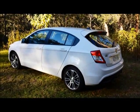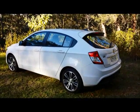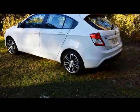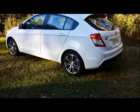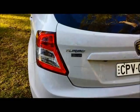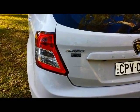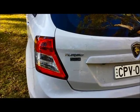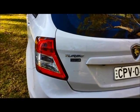As you can see at the rear, there's those lines. It's not an unattractive car, and certainly has a whole lot of grip with these beautiful Continental tyres fitted to these lovely alloy rims. There's two things that make this car stand out: a 1.6 litre turbo engine and handling by Lotus, and it certainly does handle pretty well for such a small car.